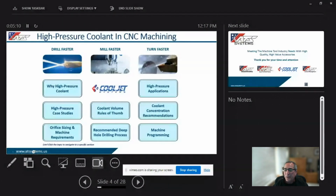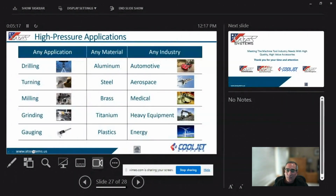The last thing I can show you here is high pressure applications and what it's good for. Basically, high pressure can be adapted to any of the applications: drilling, turning, milling, grinding, gaging, any material: aluminum, steel, brass, titanium, or plastics. Any industry can benefit from it in all the different market sectors.